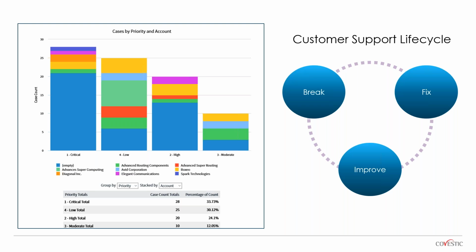we're still incurring cost. If we are doing things to improve, either through creating knowledge articles or self-serve options, or if there's some way we can go even further, then we are taking a little bit of the lesson learned from that particular case and applying it to future use.